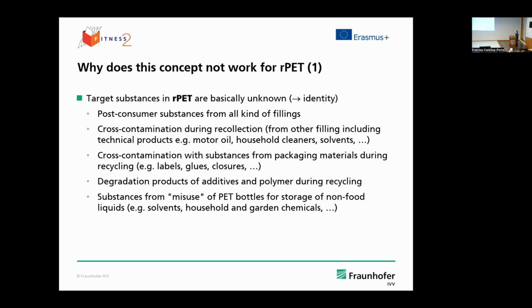There may be cross-contamination from the recollection system. So the food packaging, the PET bottle, may come in contact with other fillings from other packages which are collected together. We should also not neglect the cross-contamination with substances from the packaging materials, which could be labels and glues and closures. Also, during the recycling process, there may be a degradation of additives and of the polymer itself, which leads to newly formed substances. And last to mention is also the misuse of the PET bottles for the storage of non-food liquids, thinking about any kind of solvents, household or garden chemicals. So in an overall view, we have here a very large pool of substances with not really well-defined identities.